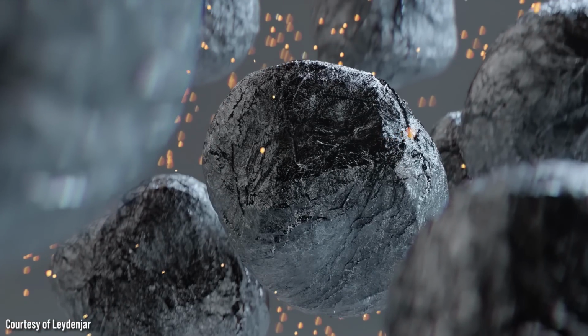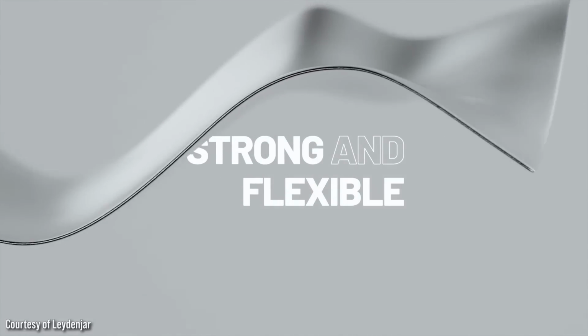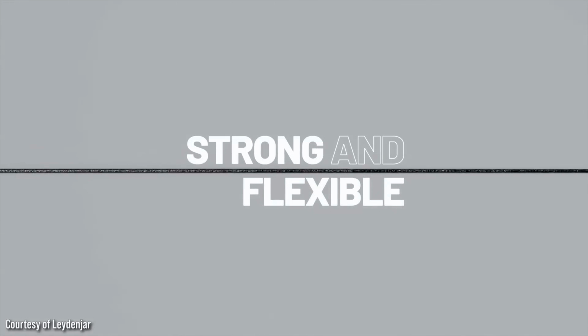I'd like to put in context what 450 cycles really means for a company like LeydenJar. If you were to put all the silicon companies on a continuum of how much silicon they've got in their system, you'd find a big cluster around 3 to 5%, then fewer still at 10%, 20%, 50%. At LeydenJar, we really are using pure silicon. There's no carbon, there's no binder, there's no wire structures. It really is copper and silicon.